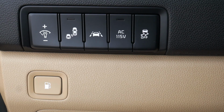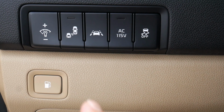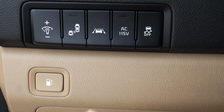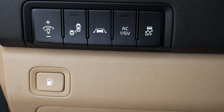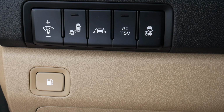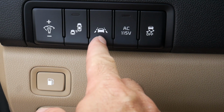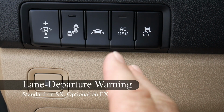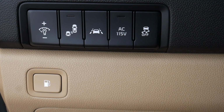As you get into the driver's seat of the car, you're going to be greeted with a set of buttons on the driver's left-hand side. This first button here is the dimmer switch for the dashboard display. Next to that, we have Kia's Lane Keep Assist, which is part of Kia's DriveWise technology. This technology alerts you to traffic in your blind spot when you try to make a lane change. This button here is Kia's Lane Keep Assist. That's going to help you keep the vehicle centered in your driving lane while you have that activated.